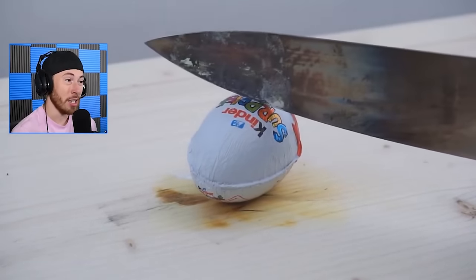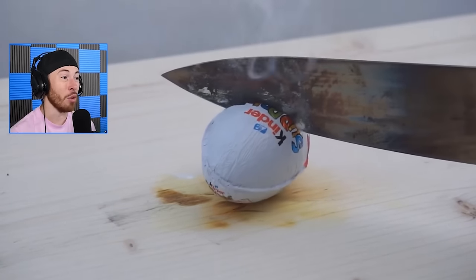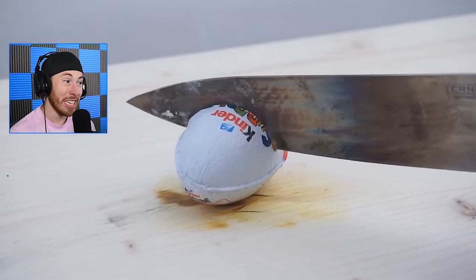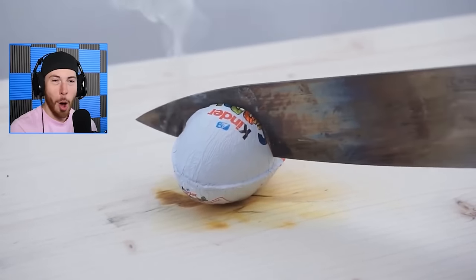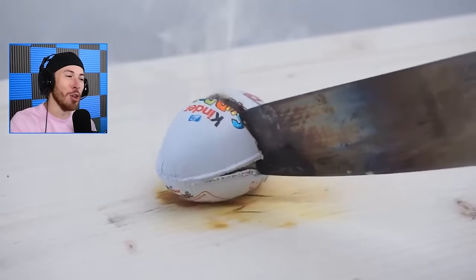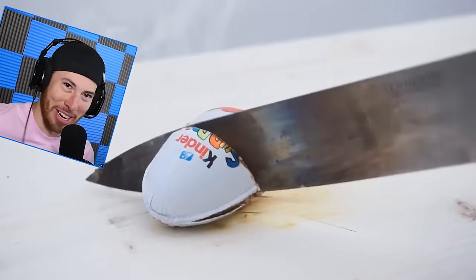But Kinder Surprises, these used to be banned in the United States. They recently got unbanned because they removed the candy or the toy inside. Kids used to eat the toys and choke on them. Only in the United States, bro. In Europe, they had no problems. Kids knew there was toys in the middle. In the United States, these kids were choking on toys.